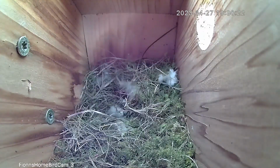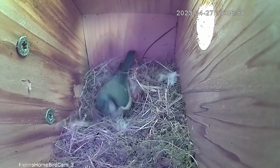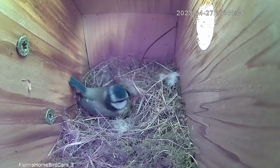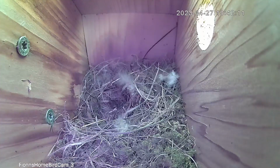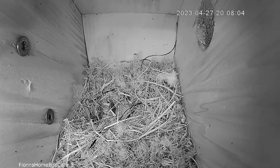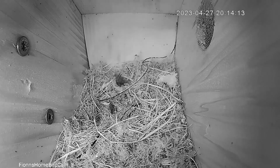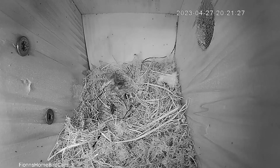And as we can see, the camera is slowly starting to go into night mode, and our female Bluetit has no plans on stopping building. We can see her doing the weaving that I was talking about, and she really just works into the night, or at least until the camera changes. You can see it's gone to black and white here, and she continues to bring in some material and weave it into the nest cup bit by bit, to help strengthen that nest cup.